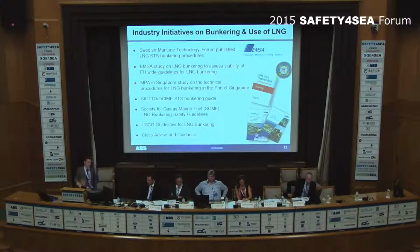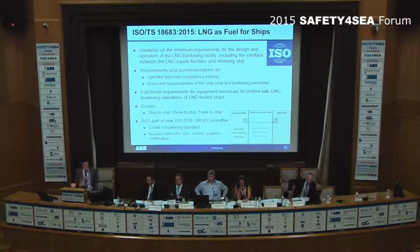There are many LNG bunkering guidelines available in the industry right now. We just look here at a list of them. At the international standards level, there is a technical specification that was issued earlier this year that gives guidance on the requirements, especially in respect to crew training, their roles and responsibilities, while it also gives some functional requirements for the equipment necessary to be used during the LNG bunkering operation.